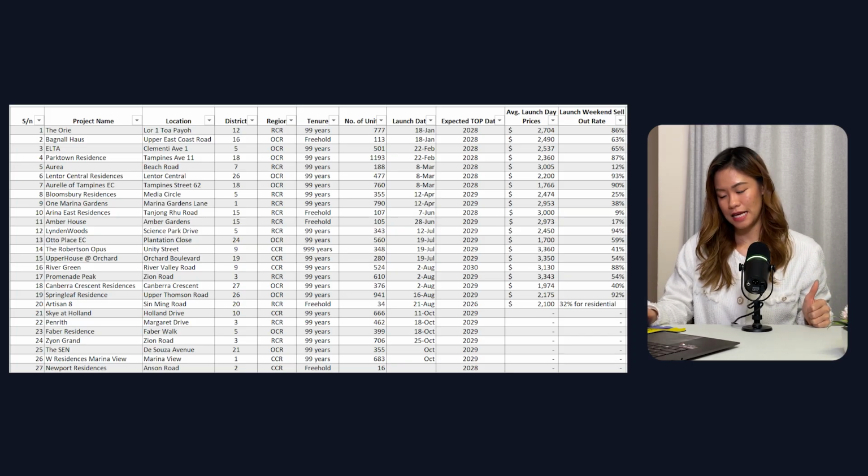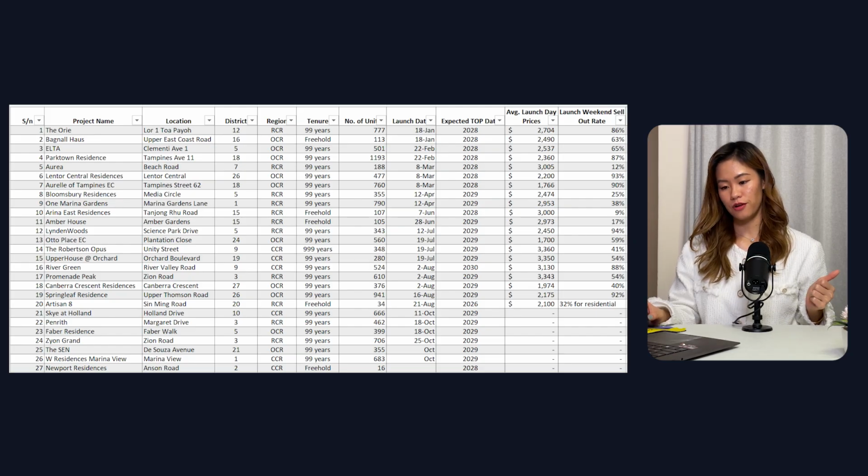And in fact, these are the slew of launches that will be happening alongside Faber Residence. You can see that Penrith, Zion Grand, The Sand, as well as Sky at Holland, they are nowhere in OCR anymore.